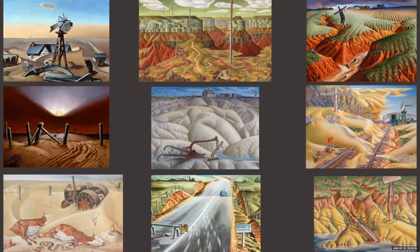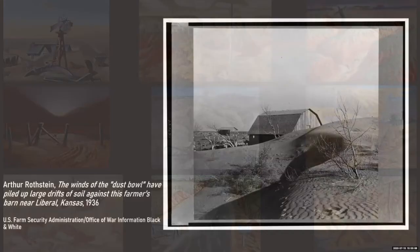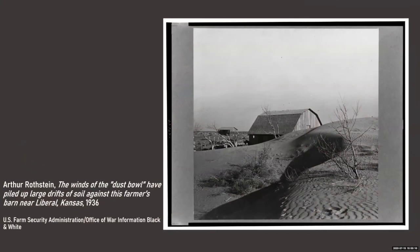Without the grasses to hold the topsoil in place, windstorms wreaked havoc on the land, leading to the Dust Bowl, which is considered one of the worst environmental and economic disasters in the United States. Hogue said he was not trying to do a social critique, but at the same time he felt an urgency to paint what he saw and to offer a sort of wake-up call.